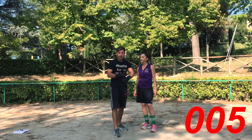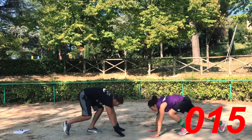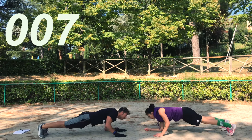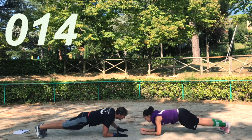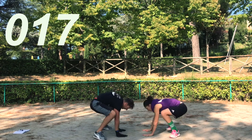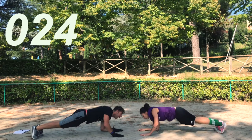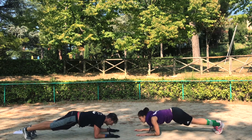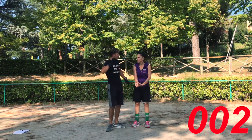Let's keep going. Exercise number 4, crocodile plus half burpees. Ready? Ready? 3, 2, 1, go. Up, up, up. Whew. Let's rest 15 seconds and we do the last one.